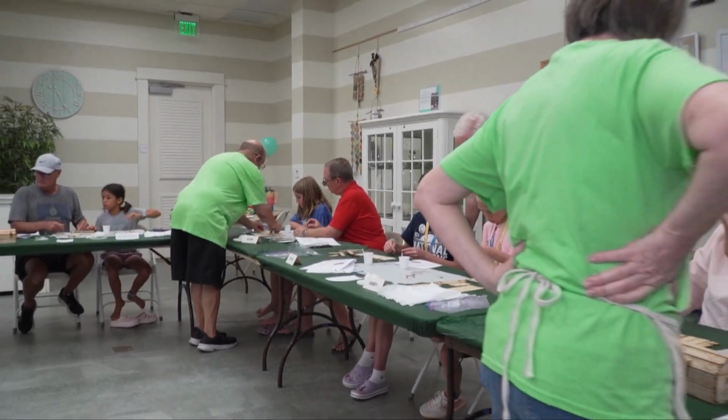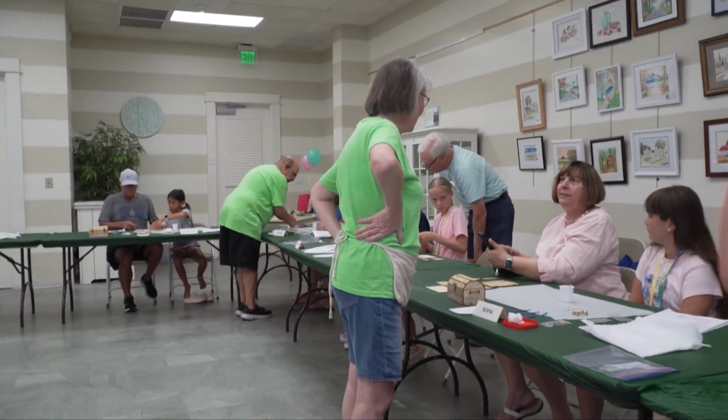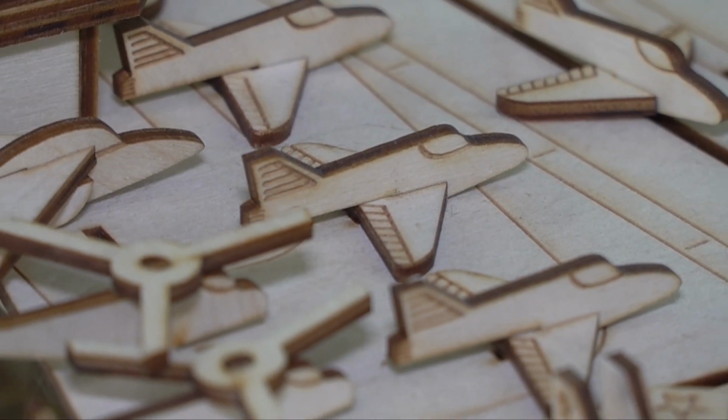It's fantastic. I have 4 grandkids, so they take turns coming. He's the last one of the group, but all the activities have been so good. Yeah, it's really fun. I like seeing all the things that you guys made. I like the aircraft carrier.